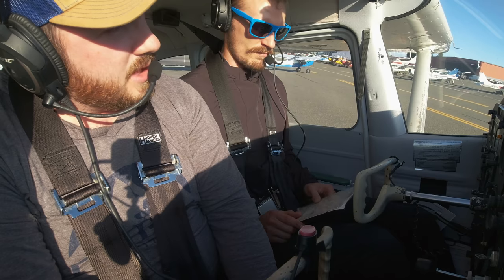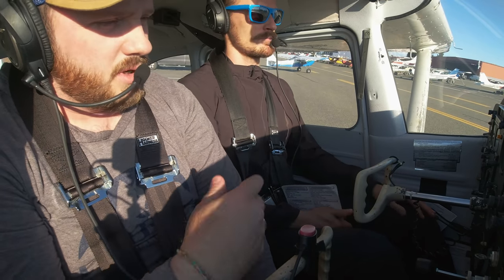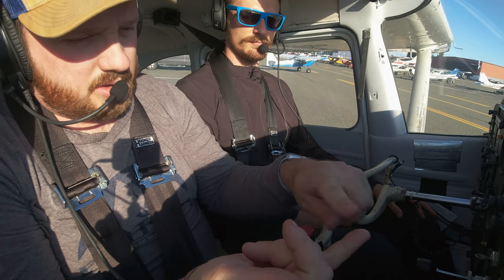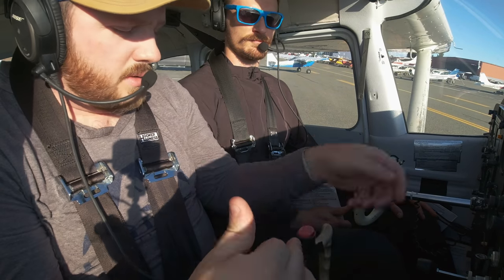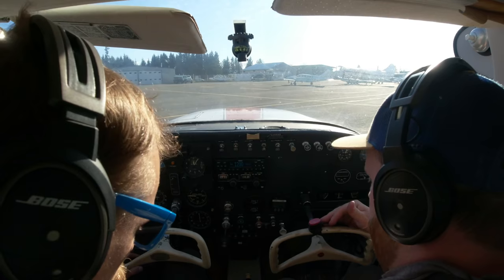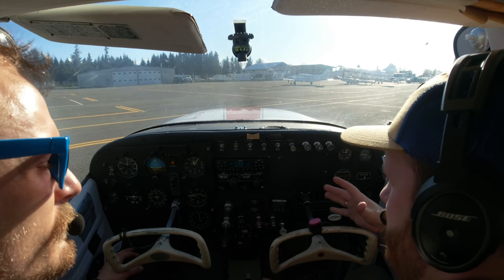Let's talk about our departure. Let's talk about where we're going. Let's talk about what we're looking for today. So we're going to work on the four fundamentals: climbs, descents, straight and level flight, and turns. But I also want to introduce the trim wheel. I want to introduce attitude flying, which we talked a little bit about last time.